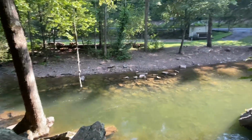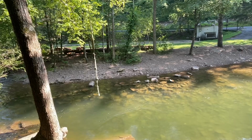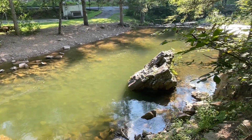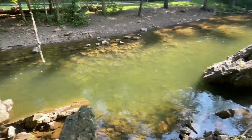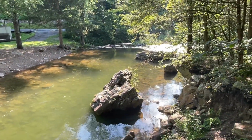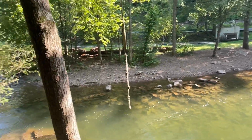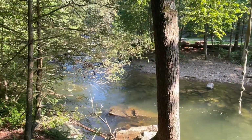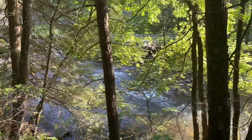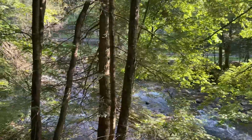I can't imagine, though, it doesn't look that deep. I don't know if I'd swing out and jump off of that. Some kind of a big rock in the middle of it. In fact, a lot of rocks jutting out here into the creek. Just lots of little cascades. Very soothing waters.